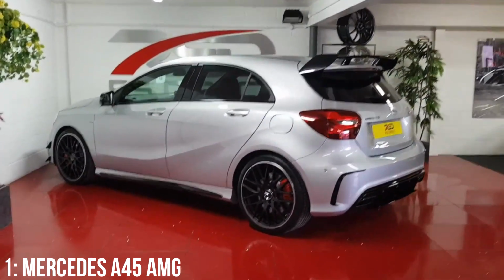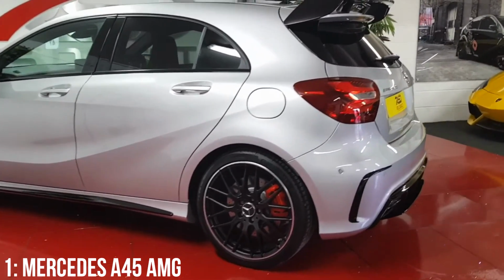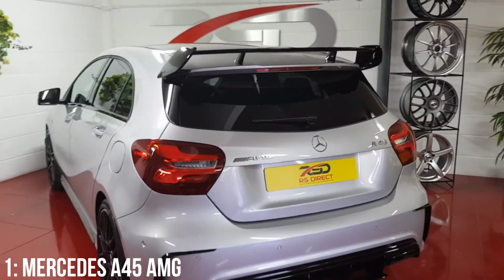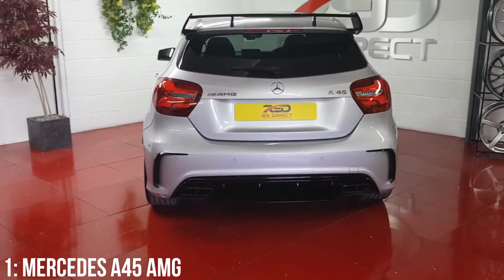I also can't talk about this car without mentioning the aero pack, which some people fondly refer to as the ASBO kit, which will probably only make sense to my British audience. The key thing about this pack though is that cars with it on are generally seen as more desirable, and have therefore held their value better.